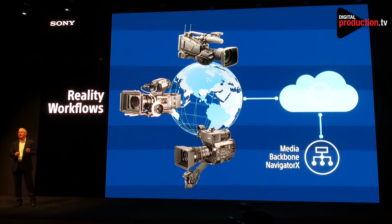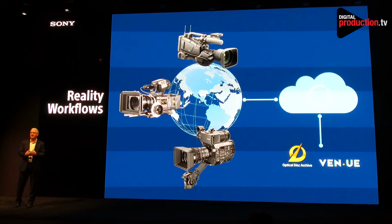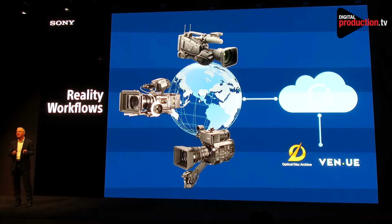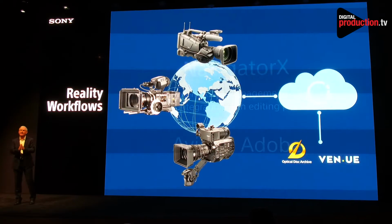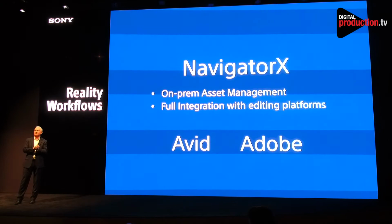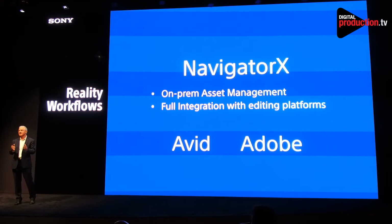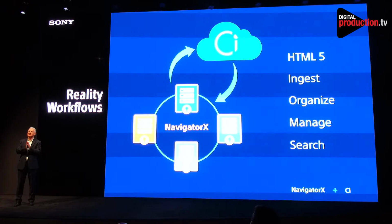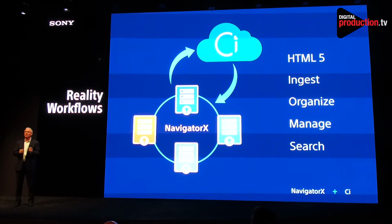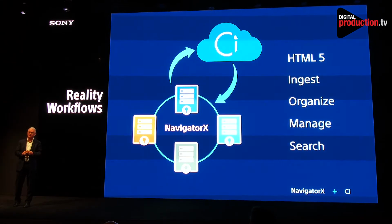Once completed, a copy of the master can be stored locally onto our indestructible ODA disk and moved onto our C for deep archive and to Venue for OTT distribution. For production facilities requiring asset management and orchestration of on-prem and cloud content, NAVX is fully integrated with C and Avid and Adobe Edit platforms. NAVX uses HTML5 apps to quickly ingest, organize, manage, and search for content across multiple departments and locations.